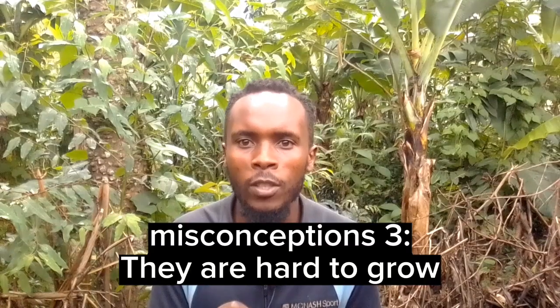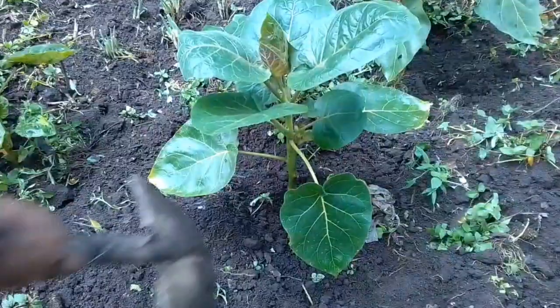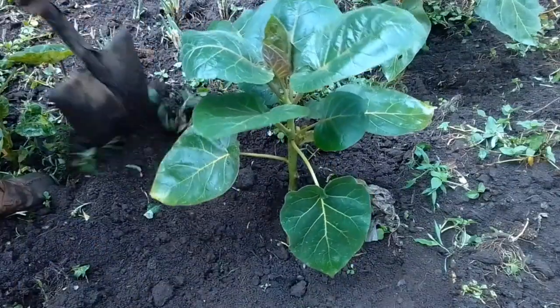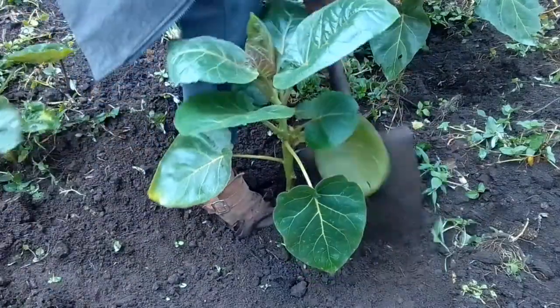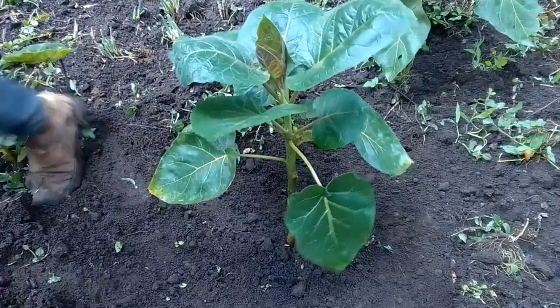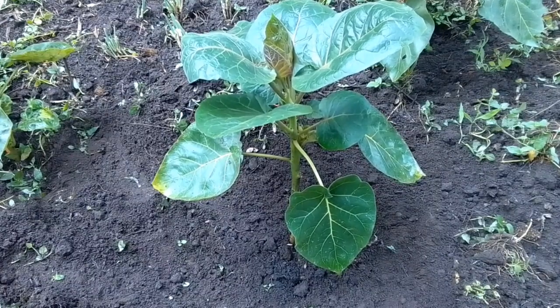The third misconception is it's difficult to grow tree tomatoes. Tree tomatoes are very easy to grow. This is a very biased misconception. Tree tomatoes can grow almost anywhere, provided you plant them in well-drained soil, you provide regular watering, and there is enough sunlight for them to flower and fruit. And above all this, you provide the necessary attention and care, just like any other crop, to ensure that the crop thrives well.